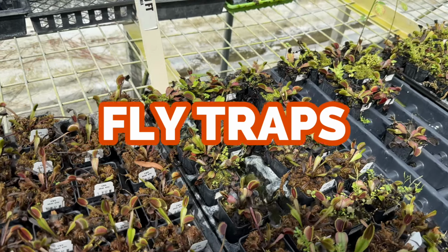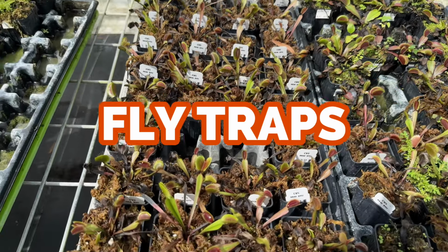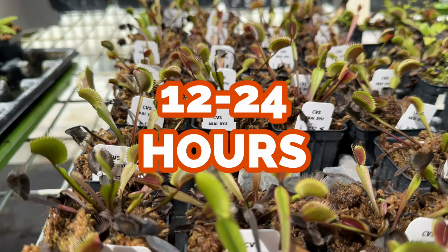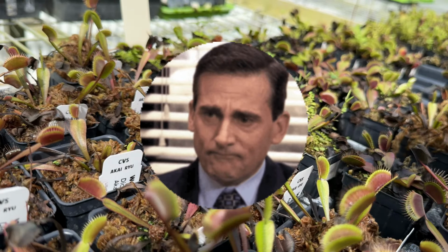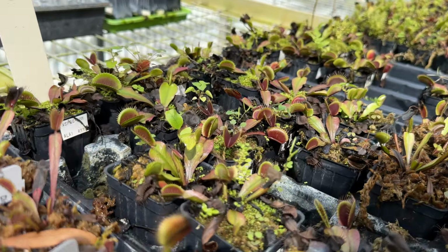Flytraps can only capture one bug at a time. Once the trap shuts, it can take 12 to 24 hours to open back up. So that could set them at a serious disadvantage. But Team Venus has way more traps than Nepenthes have pitchers. Plus, flies are the Venus flytrap's bug of choice.